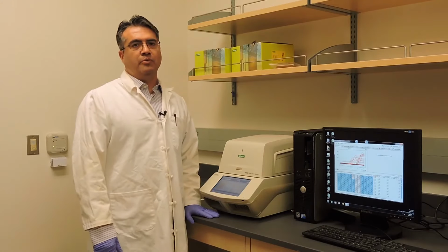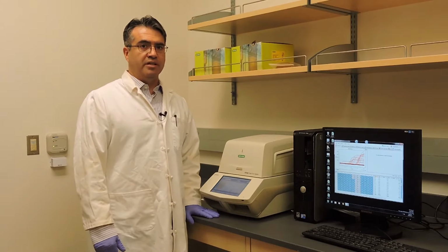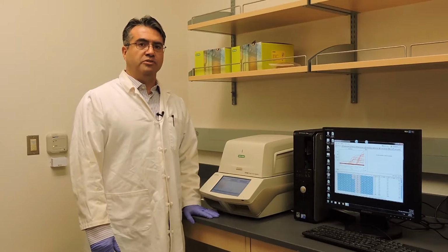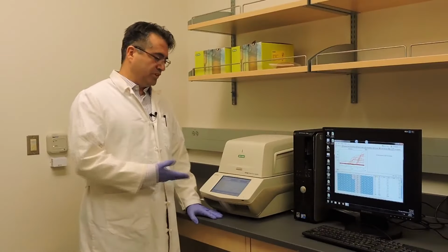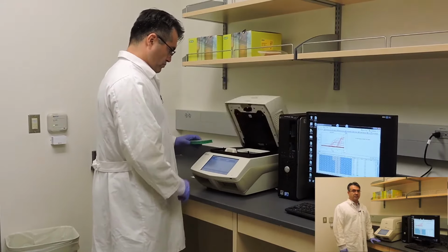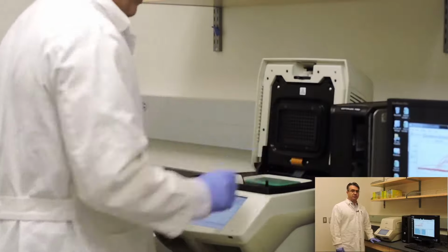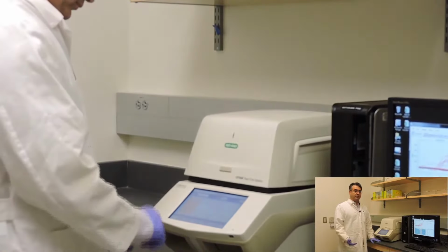As I mentioned before, we test compounds that extend lifespan, but we also are interested in determining if the function of the cell has been improved as well. To determine this, we use various instruments to detect protein signaling or gene expression. This is one such equipment. This is a real-time PCR instrument that allows us to quantitate gene expression of longevity genes, such as sirtuins and telomerase, but we also measure other genes known to influence how long a cell lives, and therefore influence the health of a human being.